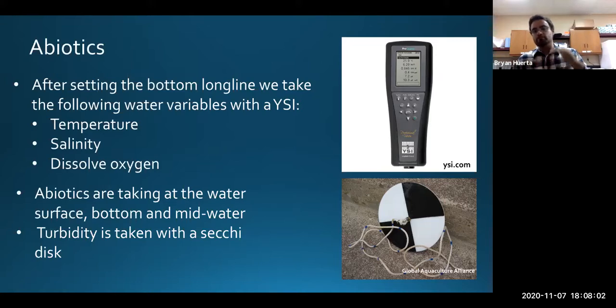It's very important to see which variables are affecting the most. Different sharks have different preferences. Bull sharks, for example, sometimes like low salinity, or the temperature too.